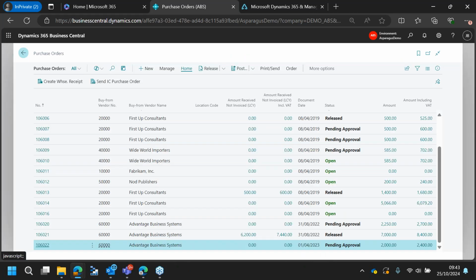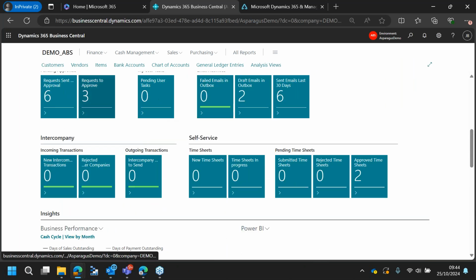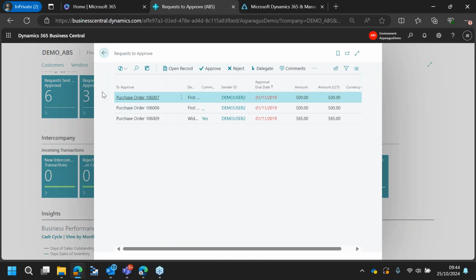Okay, so the approval notifications are by email, as I mentioned, or you can pick up the approval request on your dashboard. These are one of those queues that I mentioned earlier, and then they will have the option to open the record, as I mentioned, approve, reject, or delegate. You are able to add comments if you reject, just so that the user knows if they need to fix anything before resending for approval.